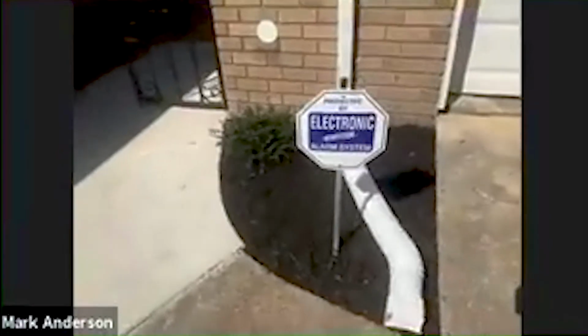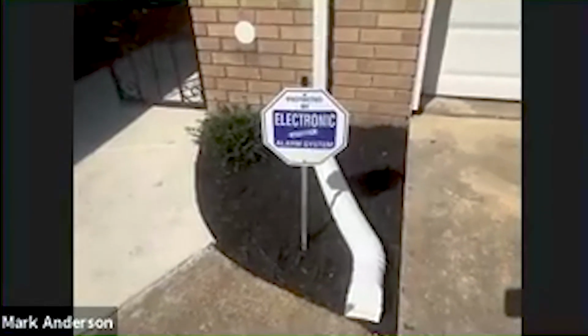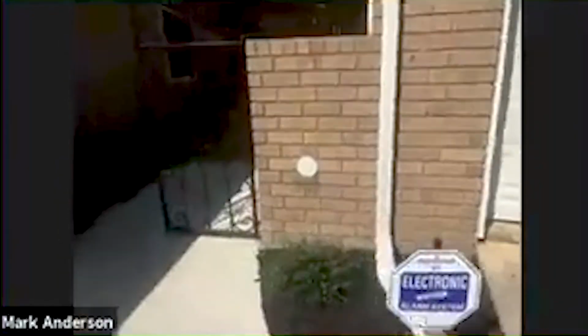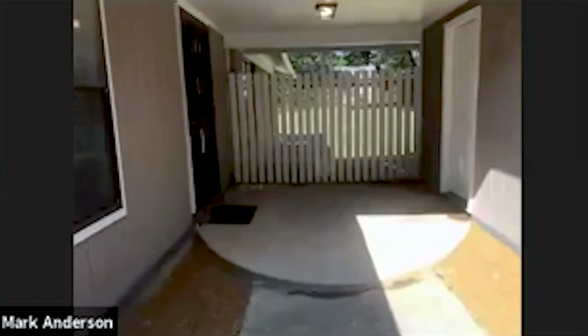This is a security sign. We put these at all of our houses. We're always trying to stay one step ahead of the bad guys. It's a theft deterrent. We put gate locks on our gates, security signs up. Certain areas we'll cage the air conditioner. Again, always trying to stay one step ahead of the bad guys because they're out there.